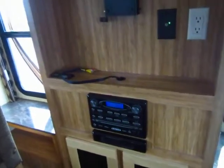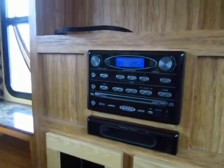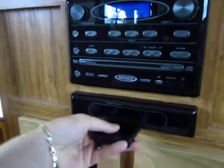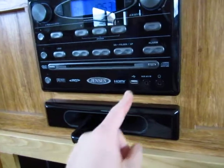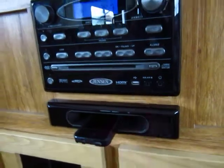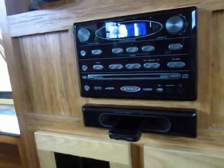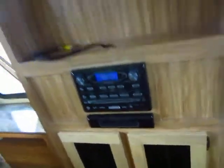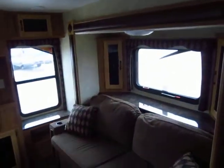And your stereo down here, it's AM, FM, it's CD, it's DVD enabled. What's kind of cool, it has the little slot here to put things like an MP3 player or your phone. And if you have a USB plug, you can plug it into here, and you can actually charge things like your phones right from your stereo. It's pretty cool.